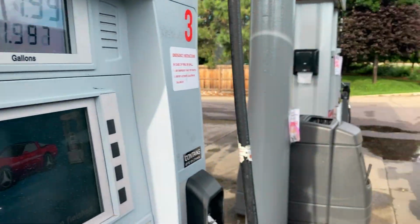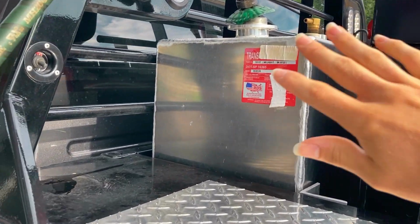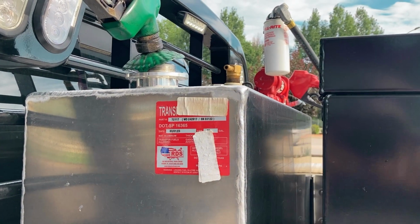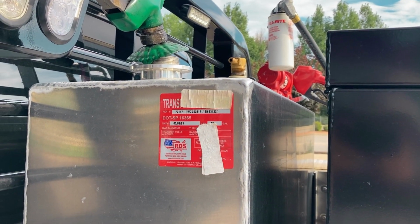Alright, here we are. Just filling up the big aluminum tank right back here. And that's got its own pump and nozzle for when we get up to the job site to fill all the equipment up. 10 hours later.